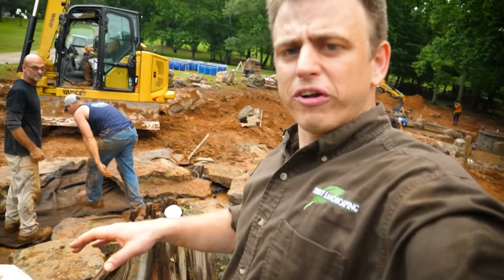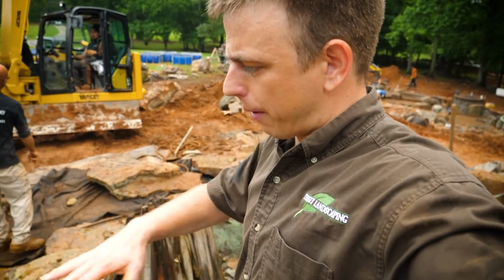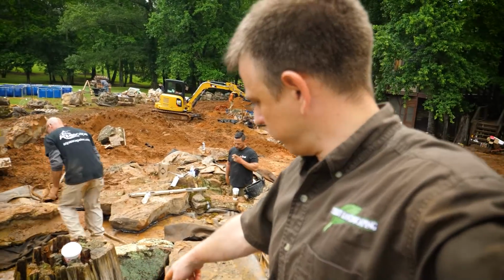So we're working on doing a whole bunch of detail work around these spheres and top waterfall here, foaming off, filling in these voids with gravel.